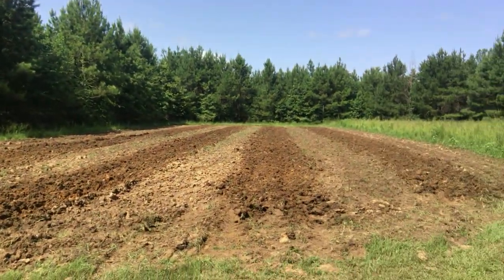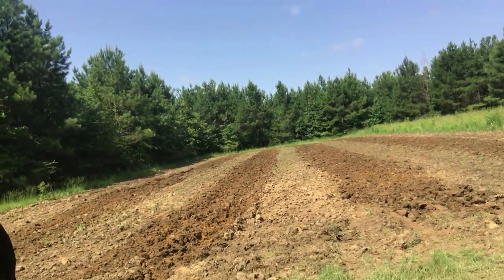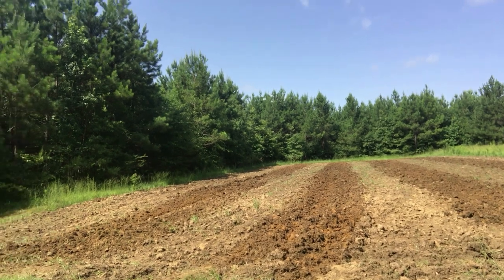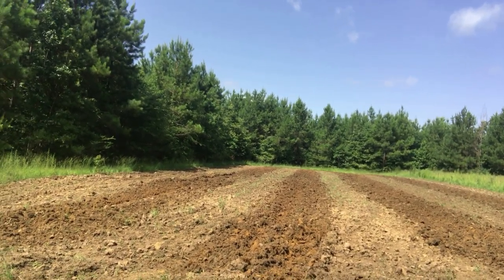We are done with cultivation and tilling. You see the rows, they've just been rowed up. We kind of made big rows just because I can't baby this garden, because it's kind of hard to get over here by hand every day or watch it every day.